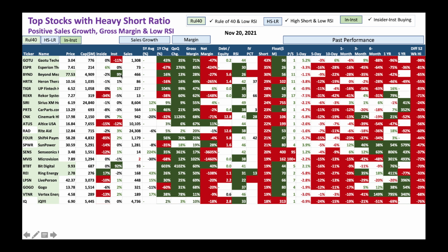Also look for catalysts here, like insider buying or institution buying, like ESPR, insider buy. We got Beyond Meat, institution buy. BT, big time institutional buy. Ring Energy, nice insider buy. So those names will be catalysts for you, so that way they can go higher.